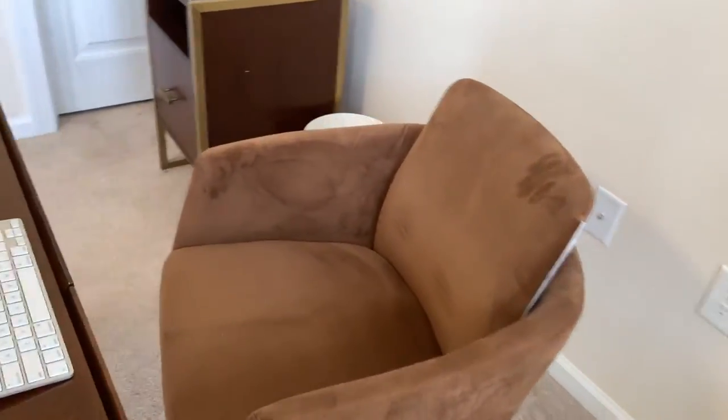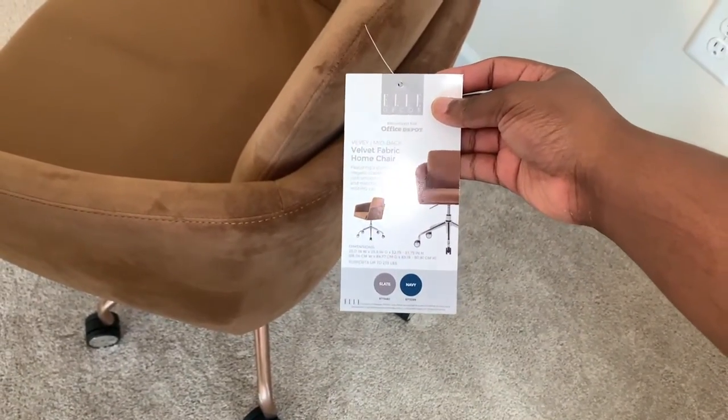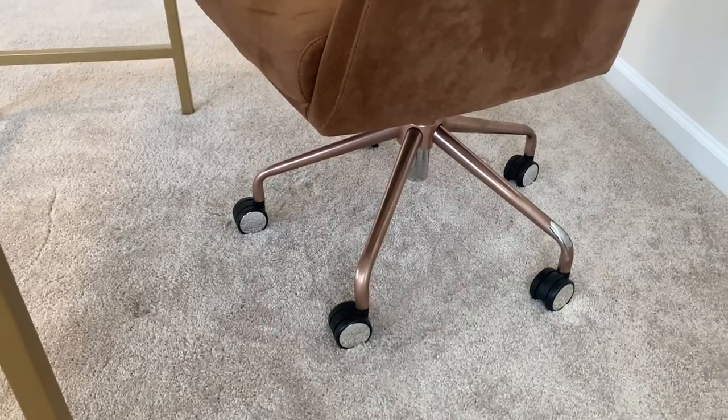Last but not least is the chair. I didn't get the assembly of this item on camera, but I promise it was the easiest assembly I had. I tried to spray paint the base to match the rest of the gold in the office, but as you can see, that was a fail. I plan to go over this a little later after I finish decorating.